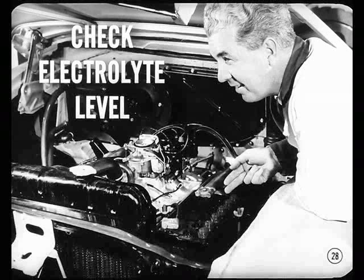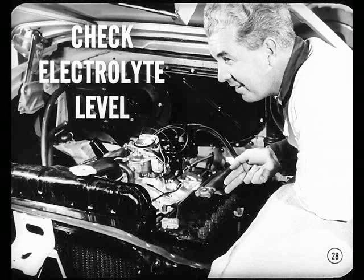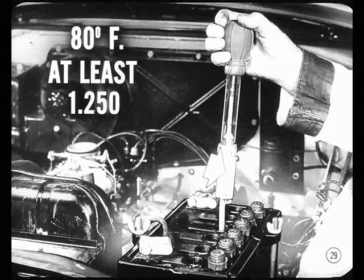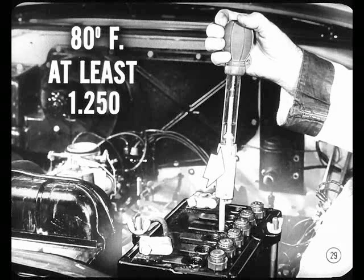Not especially, Wally. You should check the level of the electrolyte once a week as before to see that the plates are covered. And when you test specific gravity, use a hydrometer with a thermometer so you can get the correct reading according to the temperature. At 80 degrees Fahrenheit, you should get a reading of at least 1250. If you don't, bring the battery up to full charge of 1275 to 1300 on a slow charger.